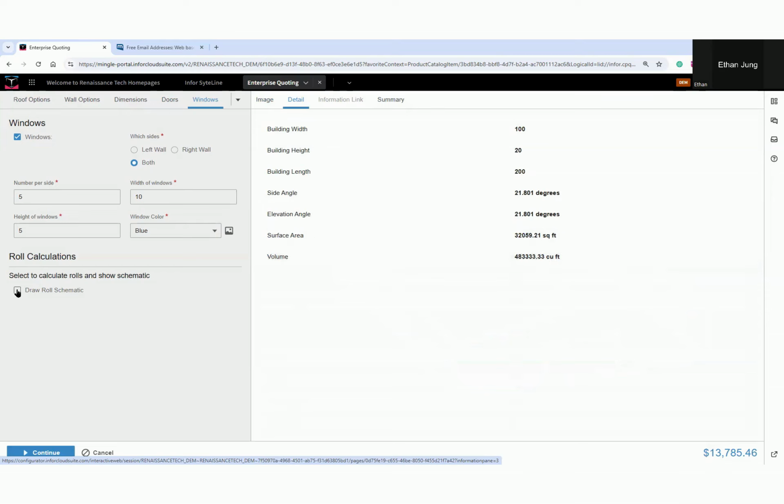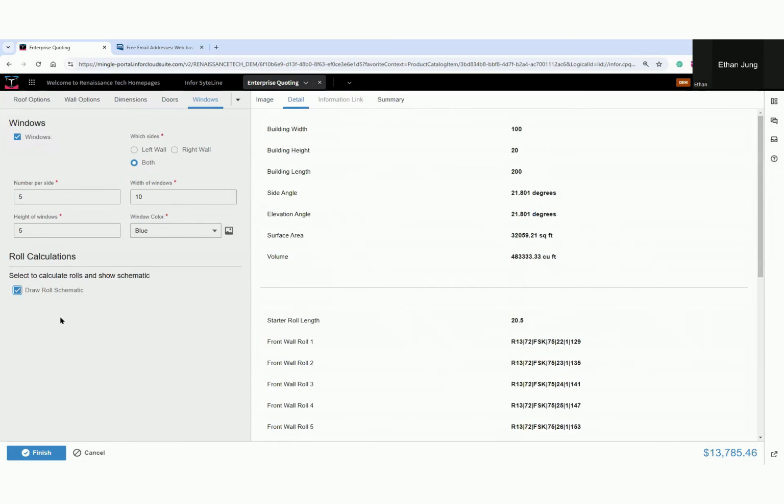And by clicking on this draw roll schematic, it allows the user to have the CPQ do the calculations and not have to involve engineering on day-to-day tasks. This allows the engineering team to focus on higher-level design engineering work, but it also allows the end user, like myself as a salesperson, to let the CPQ do the calculations so that we can get the quote out quickly to the customer.